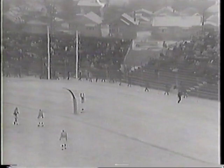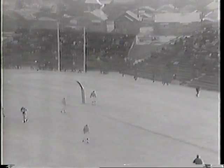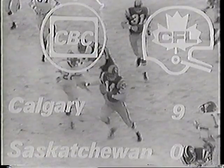Back to the live action. The convert attempt is good, and the Calgary Stampeders move in front. At the 8-minute mark of the first quarter, the score is Calgary 9 and Saskatchewan 0. 63 yards, the length of that punt return by Jim Cilia.